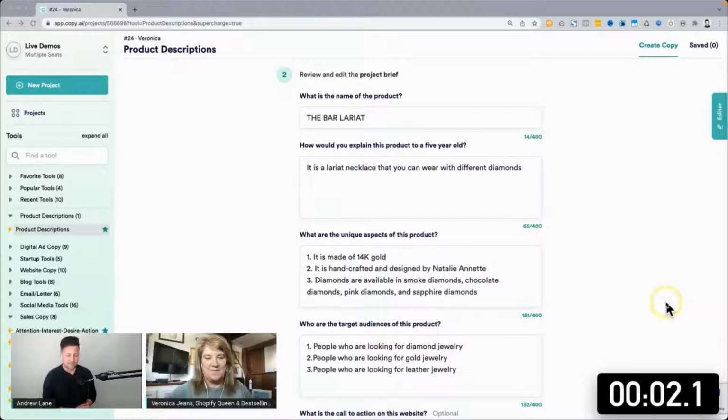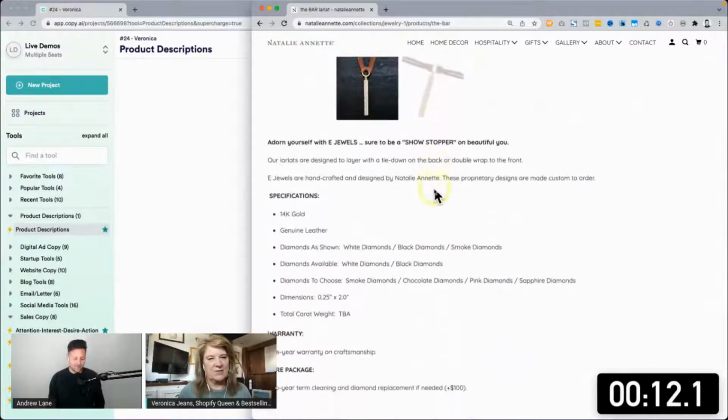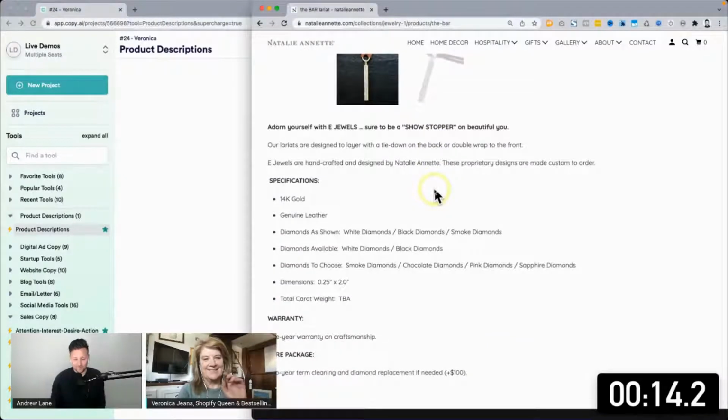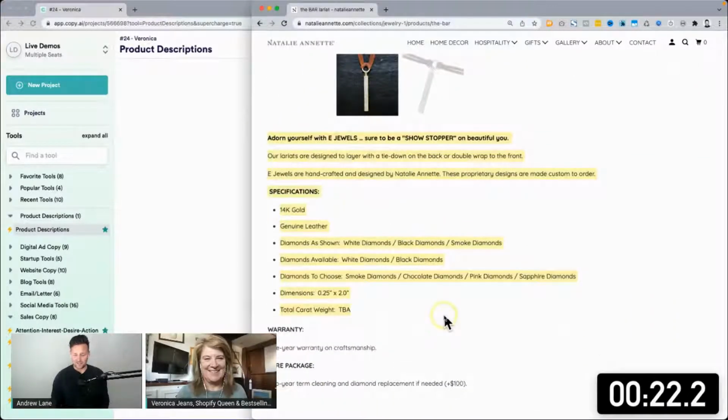In today's demo, we're going to write a product description for this beautiful jewelry product here that has a page online to buy it, but not very good copy. I'm joined by Veronica Jeans, e-commerce expert, to help us through this process. So Veronica, I'm going to give us about 20 minutes to try to write some much better marketing copy for this product. How does that sound? Okay, I think it's absolutely fabulous.